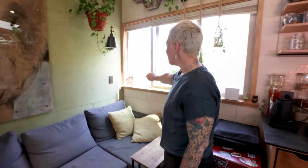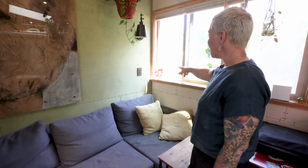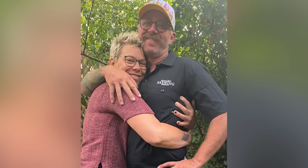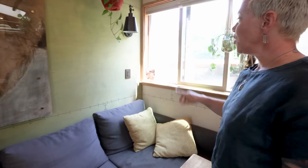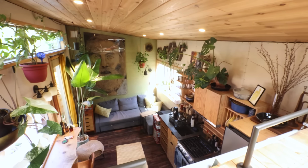Here on the windowsill, this is a picture of my husband and I in high school. We were high school sweethearts. So that was our senior year in high school. We just celebrated our 31st wedding anniversary. Three kids now that are older than we are in that picture. It's wild.